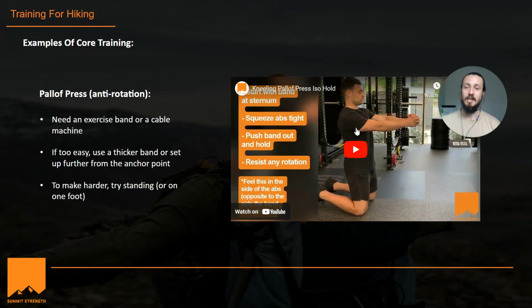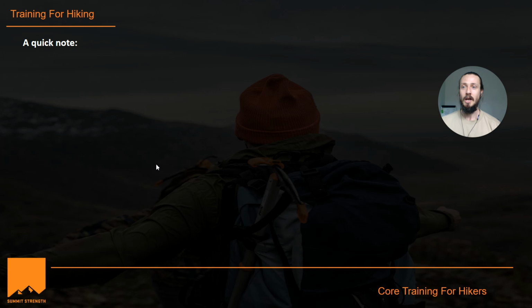If this is a little bit too easy, you could use a thicker band, or you just go a little bit further away from the pole and keep on moving away, and the band gets heavier and heavier. It can be a little bit more difficult. And if you want to make this harder, you can do it standing. So there's a kneeling version, a nice place to start. You can do it standing. You can do this on one foot, and that's a really challenging exercise. But this is a great way to look at anti-rotation training.